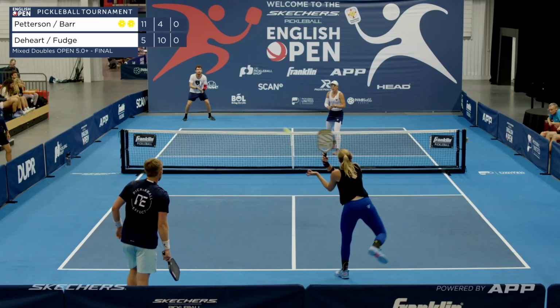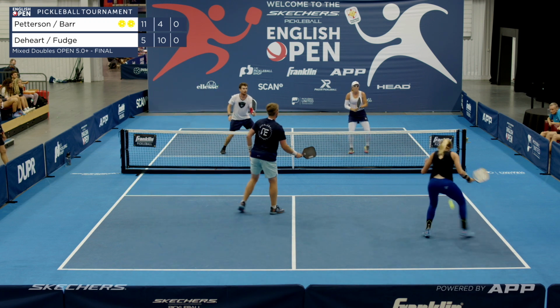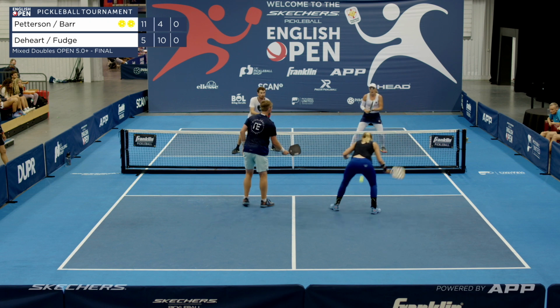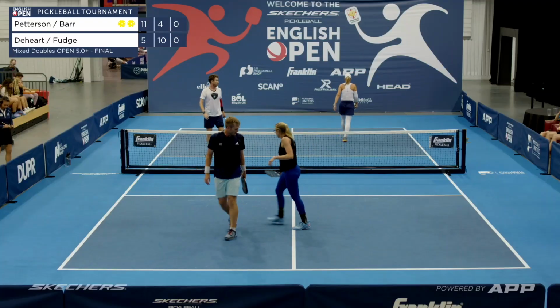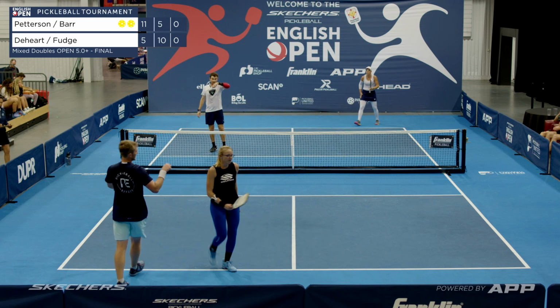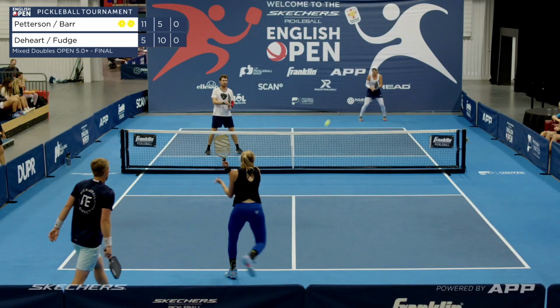4-2. Yeah, good play there for Susannah Barr, just misdirecting it slightly, giving a little bit of a head fake to Megan Fudge, 5-2, sending it to a backhand and crossing the court.